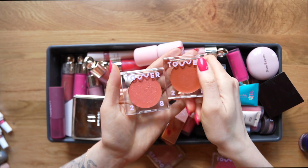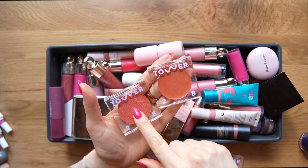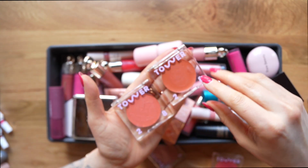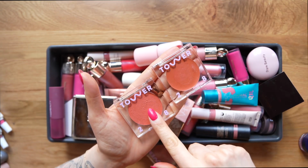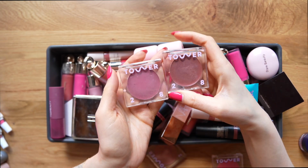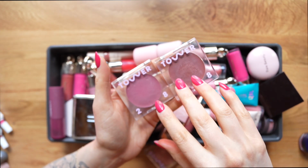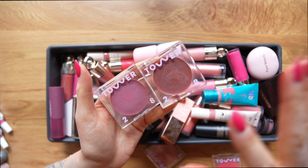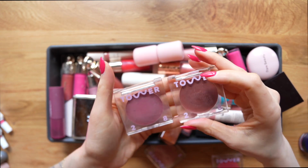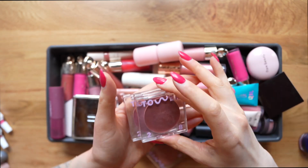We have Golden Hour and Rush Hour, both very similar. Rush Hour has a little bit more oomph to it, like vibrancy, whereas Golden Hour is a little bit more subtle. I'm going to keep Rush Hour. Then we have After Hours and Power Hour, also both very similar. I'm actually gonna get rid of both of these. They are nice, and I feel like I might have used to really like one of these. I can't remember, but I just feel like they're not really shades that I really reach for very often. And like I said, we're trying to be cutthroat here.